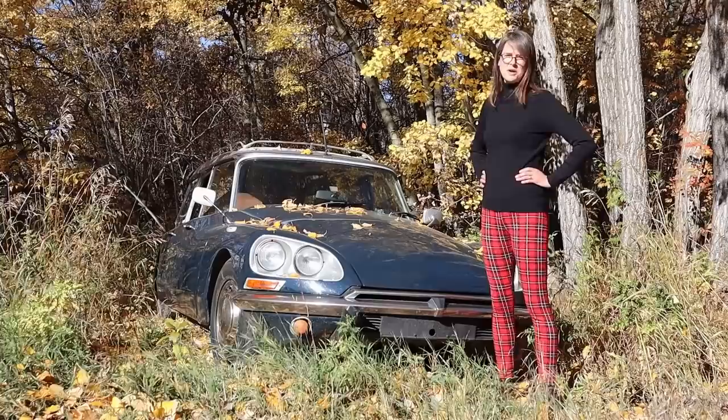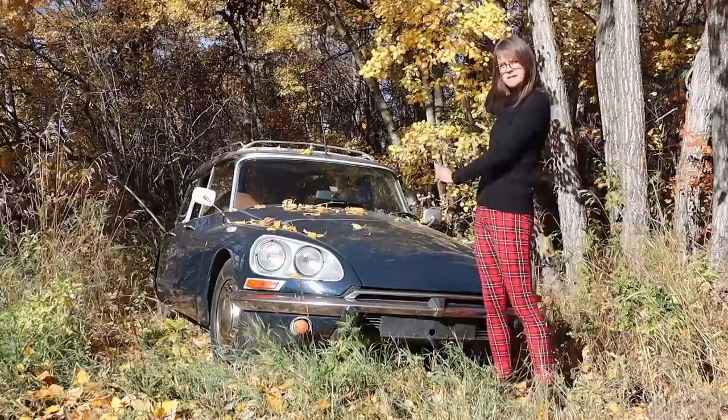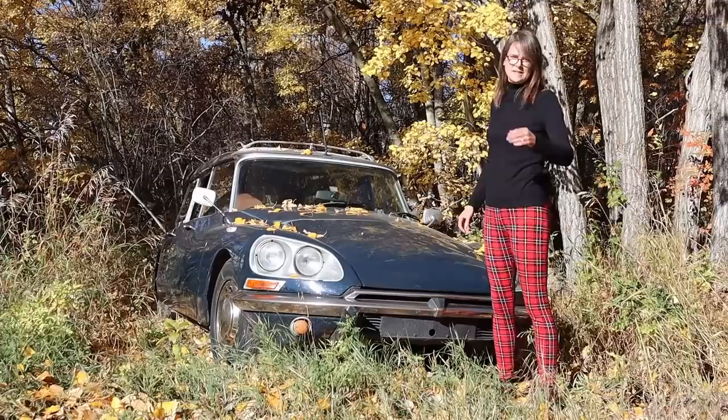On one word car reviews, more car reviews with Laura. 1971 Safari. How do your cars have such long names, Scott? DS21 Safari wagon. French for wagon is brake. B-R-E-A-K. Brake. Just come on with us. Allons-y avec nous. Oui.